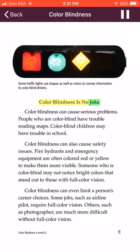Colorblindness is no joke. Colorblindness can cause serious problems. People who are colorblind have trouble reading maps. Colorblind children may have trouble in school. Colorblindness can also cause safety issues. Fire hydrants and emergency equipment are often colored red or yellow to make them more visible. Someone who is colorblind may not notice bright colors that stand out to those with full color vision.